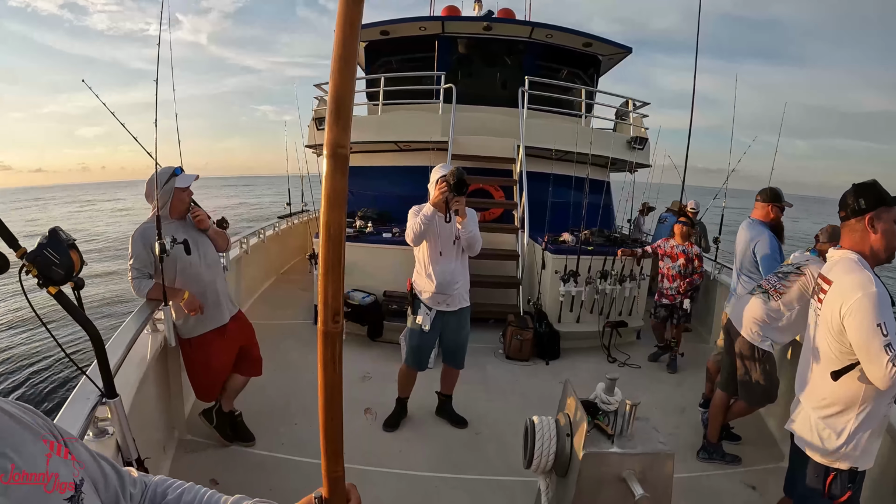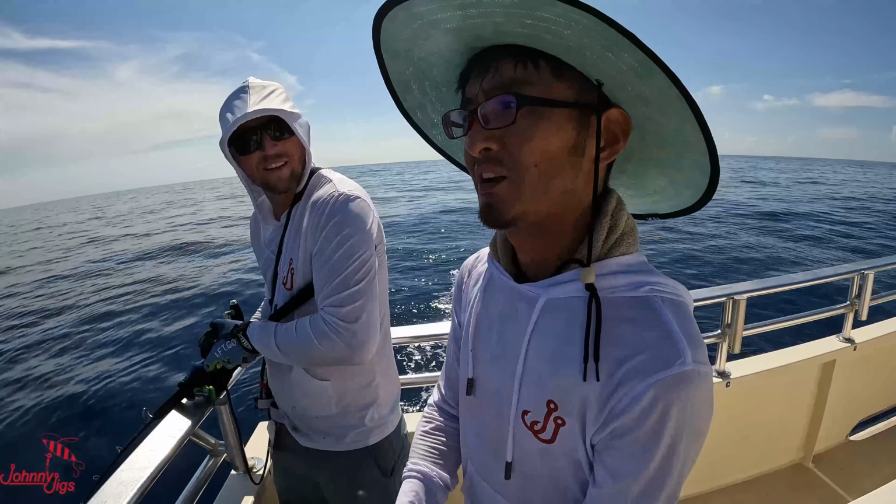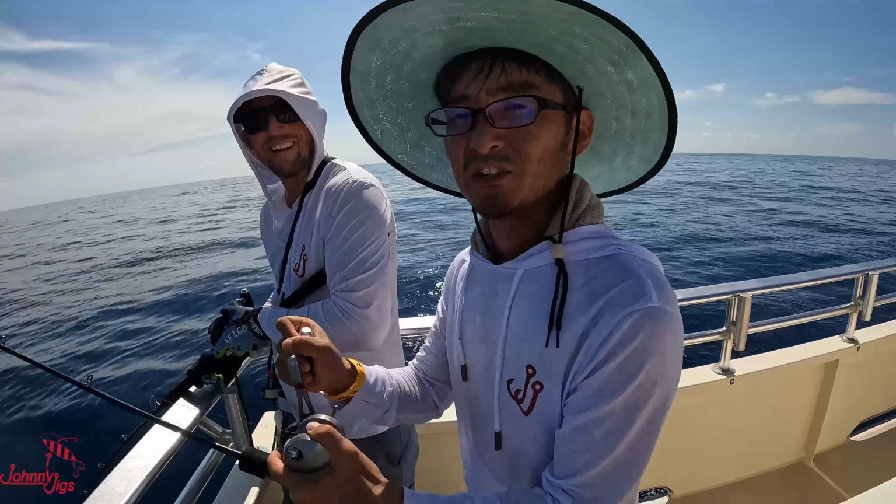Look who we got. We got Noah, the rod builder from Daiwa. How cool is that? What do you think of this whole experience so far? So far, so good. I mean, super impressive. Many big fish, great people, and a very beautiful boat. Do we jig differently over here in Florida? Yeah, pretty different. You know, Florida is kind of the most advanced market to me. Very good. Feeling really good.